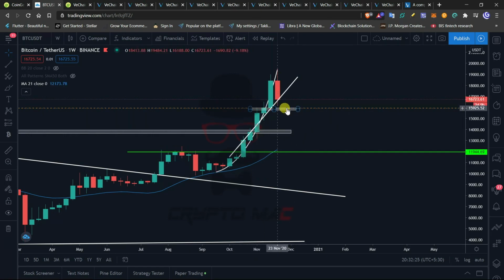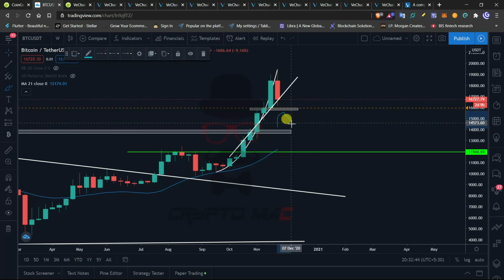Or else, if it breaks this level, that is $15,800, then $13,800 can act as a support, and the price of Bitcoin can go sideways between these two ranges. So this is the 15,800 range, and this is the 13,800 range. In this region, Bitcoin can move sideways like this, and at that time this 21-week moving average can come up to this and act as a support. Then it can move upwards. So these are the things that can also happen.